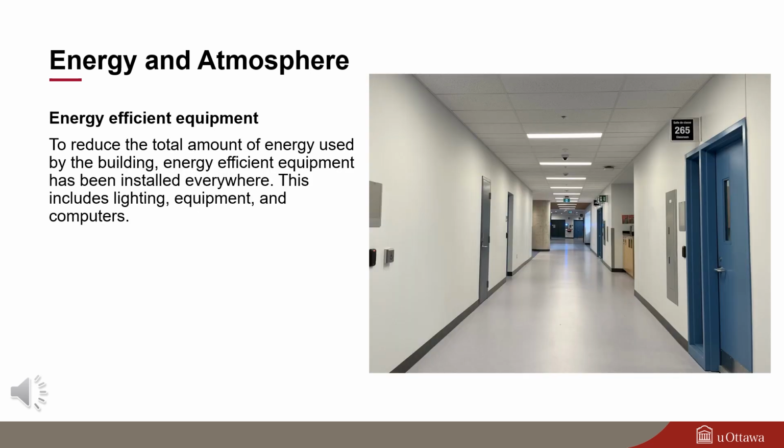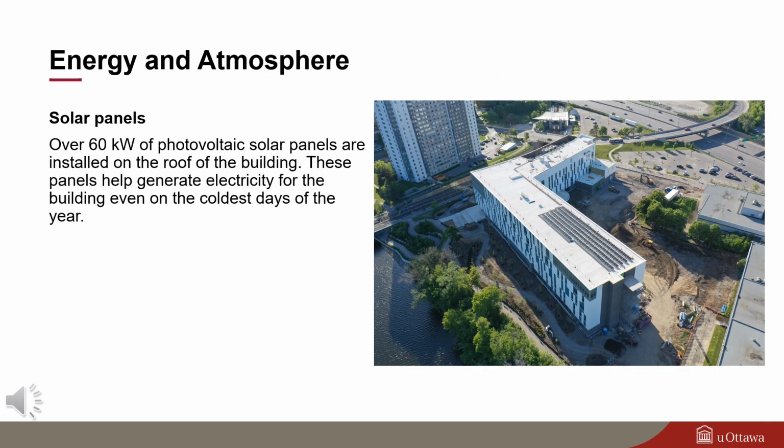To reduce the total amount of energy used by the building, energy efficient equipment has been installed, including the lighting and computers. The university has taken special care to make sure that the insulation of the building is top-notch with no thermal breaks. Over 60 kilowatts of photovoltaic solar panels are installed on the roof of the building with room for more panels in the future. These panels help to generate electricity for the building, even on the coldest days of the year.